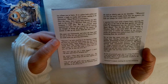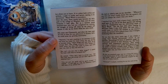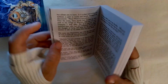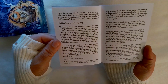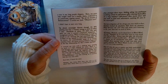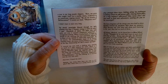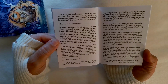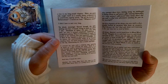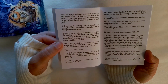And he talks about his mentor, Chatsworth. And the introduction is basically a story. And it is a real introduction to the Wandwood. I've read a lot of introductions, and this one was a really nice surprise.